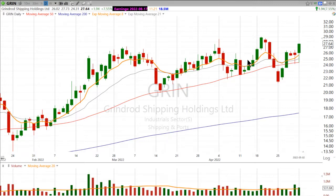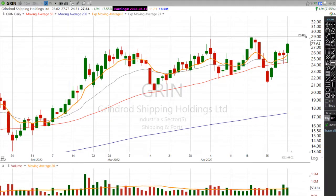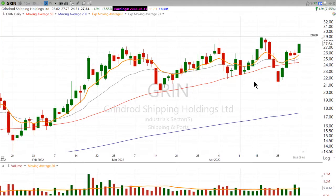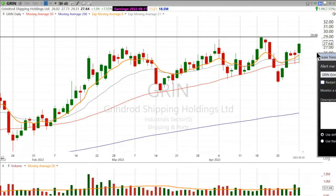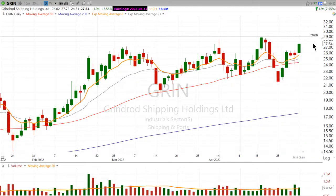But I think this stock is definitely one you should be watching because, as you can see, it's close to the highs here. And in a market where a lot of stocks are hitting 52-week lows, we should be paying attention to stocks near their 52-week highs. So keep an eye on GRIN. I'm going to set an alert here on my platform for a new high just above 28.90.